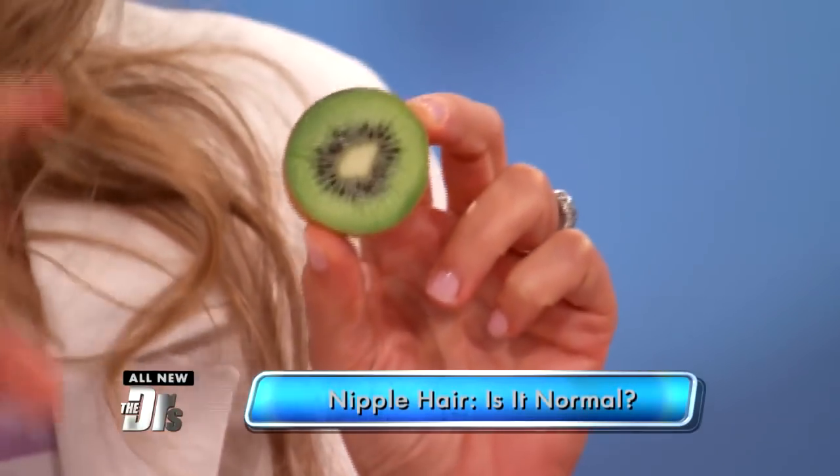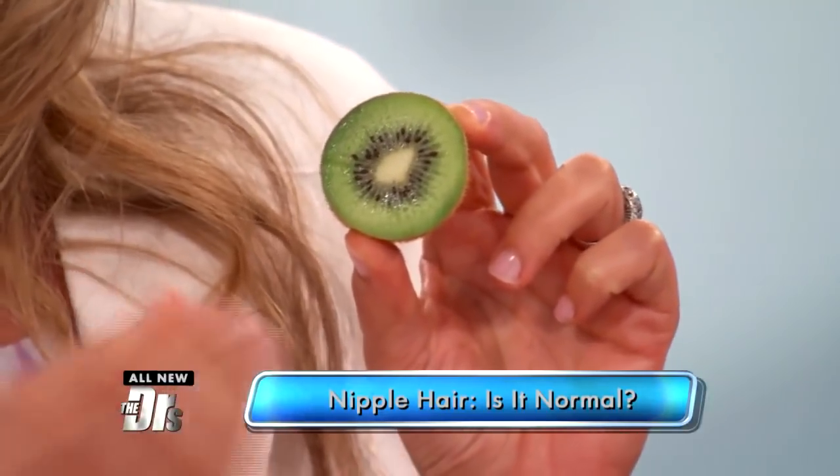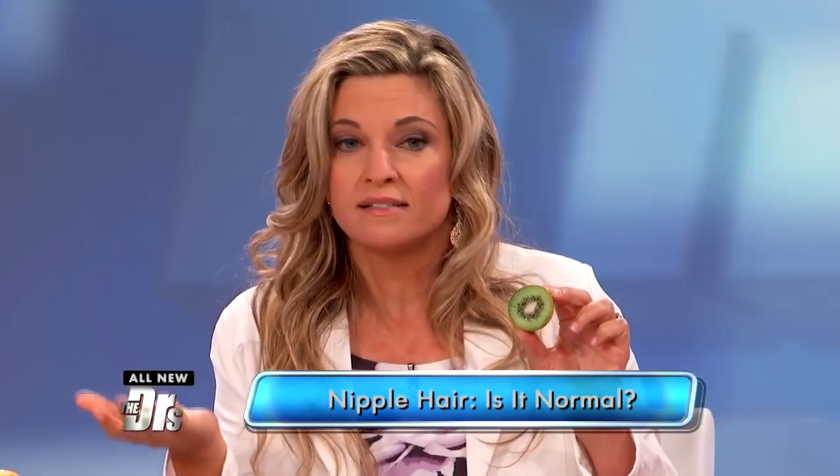First up, fruity. Nipple hair. What's it for? Why is it there? So let's look at the kiwi. The center, it's not really nipple hair. That would be a reportable phenomenon. The nipple is the part that sticks out. And then the base around your nipple is the areola, the pigmented part. That transitions into skin. Skin is just skin.